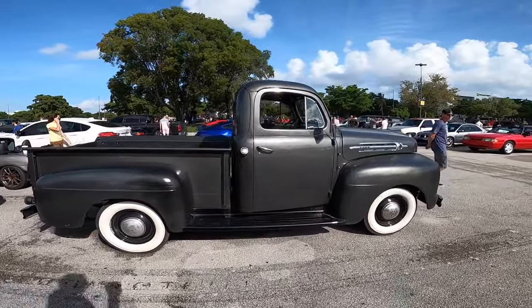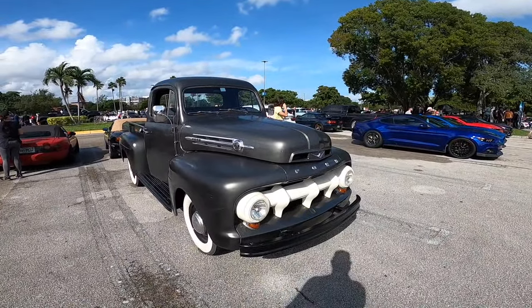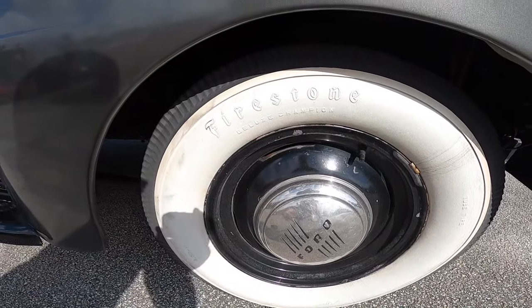For those of you guys that love the F100, there's one over here. It's got the beautiful Firestone wheels or tires.